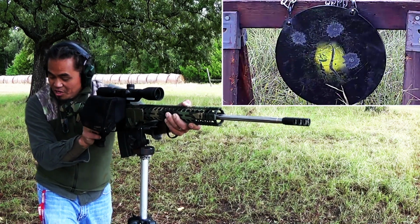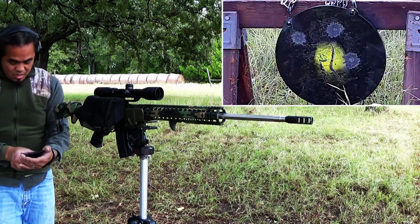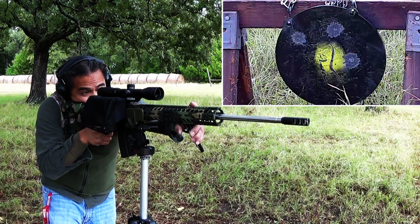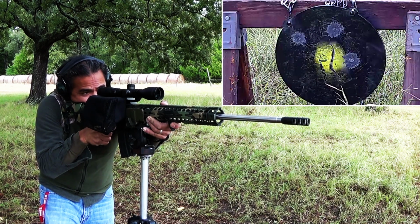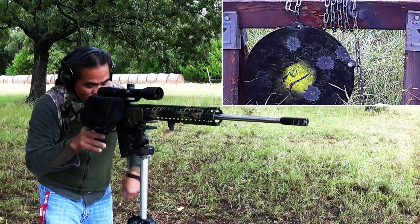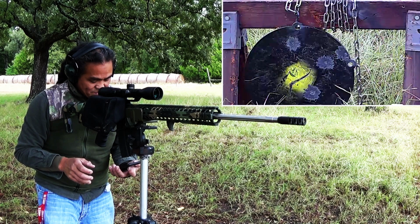That should be a little bit low. No, went high. Again, this ammo is not the best. Let me take one more shot. That went right. Yep, splash right.